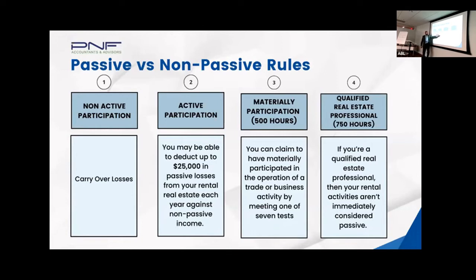Third is now your material participation, which is defined as 500 hours. Again, there's more to it, but the highlight is it's 500 hours that you devoted to this business. And now you're a real estate professional if you spend over 750 hours in the business. How do you document that? A log.